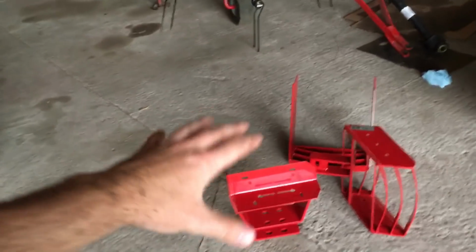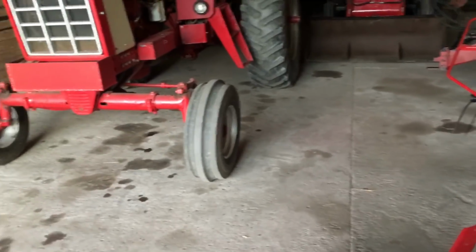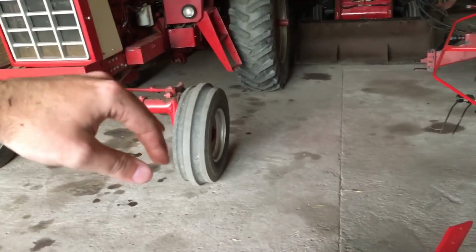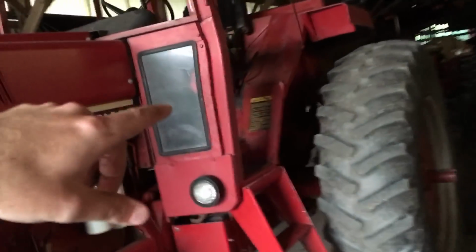But these are more like the steps you'd find on a Magnum. They're wider. They're solid. You can get your foot on there and not go slipping and sliding off. One day when it was rainy, I went to go get up in there and slipped. These here are pretty good. So I'm tired of this one here. This is the side of the tractor that I get on the most, the left side, just out of habit.